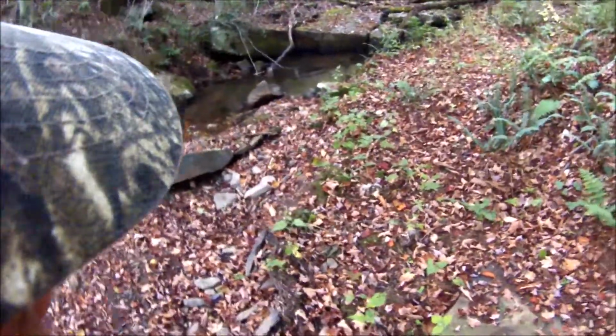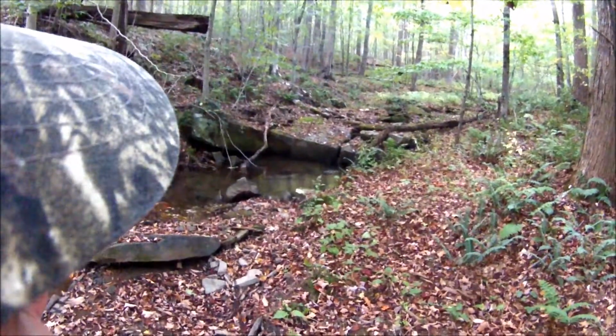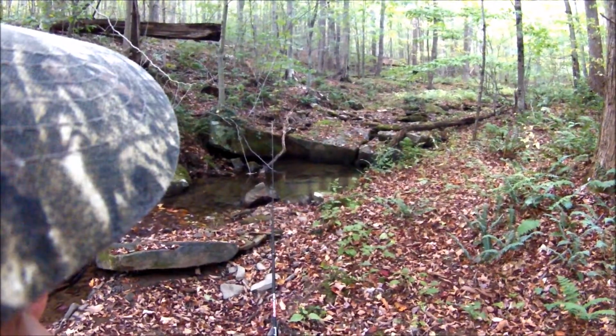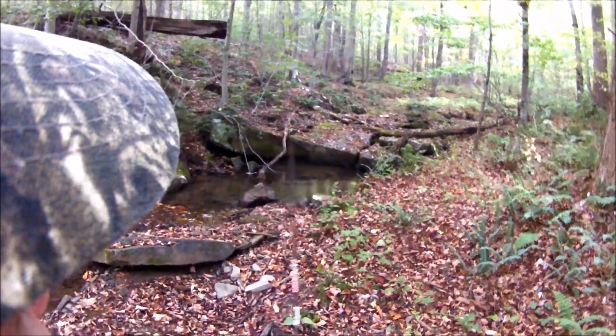Look at this hole. Look at this hole. This is like the brook trout equivalent of finding a beautiful bass pond full of cattails and pads that nobody knows about. Got a beautiful hole, big boulders, cold water in the middle of the woods where nobody knows about it. And there's going to be brook trout in there.